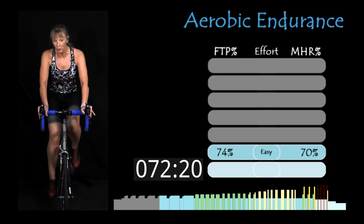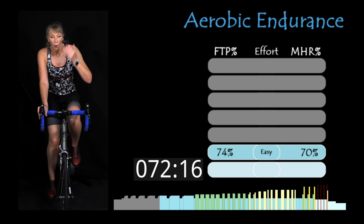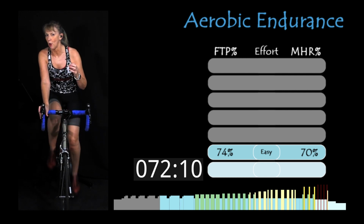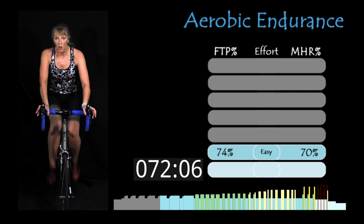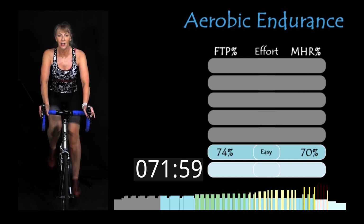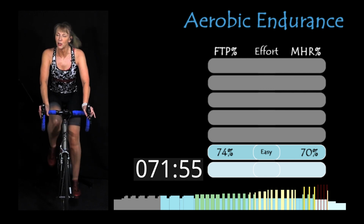Now, if you've not got power on your bike and you're just riding on a regular turbo trainer, how should this feel? I mean, I'm getting a little bit warmer. Still talk very easily. Definitely still aerobic. Heart rate is spot on. No more than 70% of your max heart rate. Really easily breathing. Feeling warmer. But I could sing a tune if I had to.